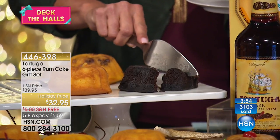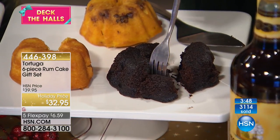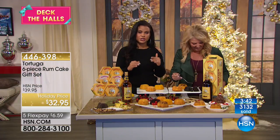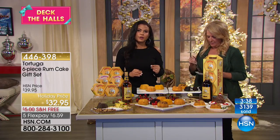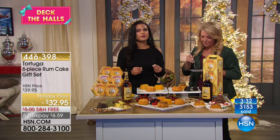That is the fresh ingredients that we use every day. These cakes are baked fresh in the Caribbean, in Jamaica, in Cayman, baked fresh every day with fresh eggs, fresh butter, fresh coconut from the islands. The only thing imported are the British walnuts on the Golden Original. But everything else is the freshest ingredients from the islands, and you can really taste that.